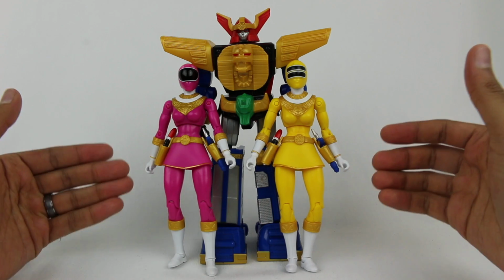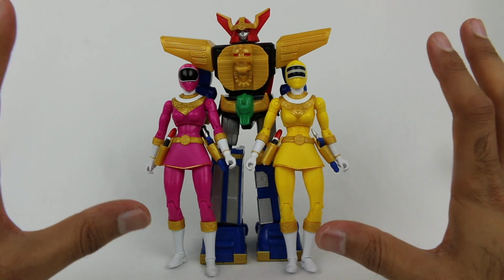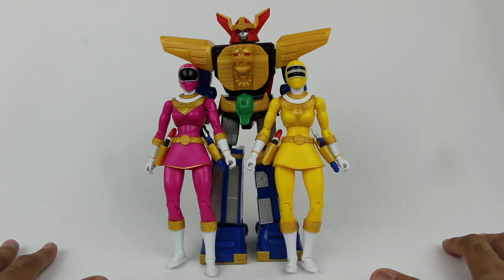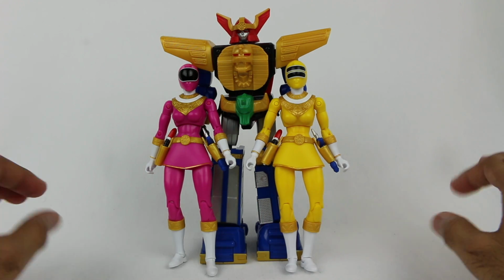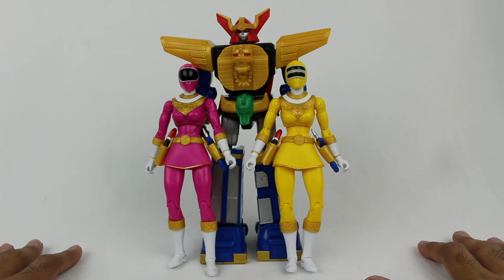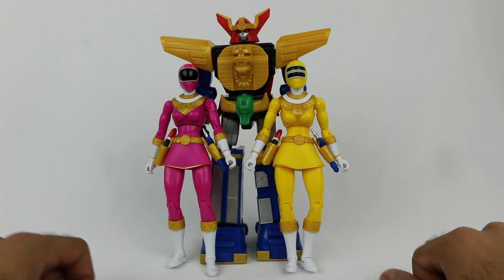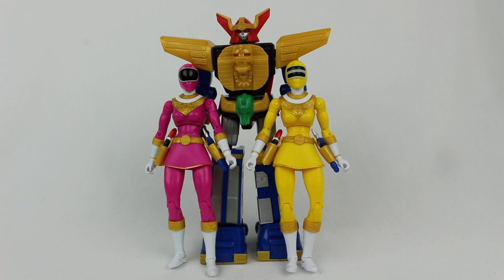And so the fact that these are out now, they're available at GameStop, get them, don't wait. If you wait, there's a good chance you're going to lose out. If you already didn't pre-order, you've already waited too long. So go to your local stores, find them, maybe GameStop.com, track them down now. This is your last chance to really get these figures, and then you're going to be out of luck. So definitely go get the Zeo Pink and Yellow Rangers and show your support. They're pretty cool, and they definitely will look nice with the whole team as well.